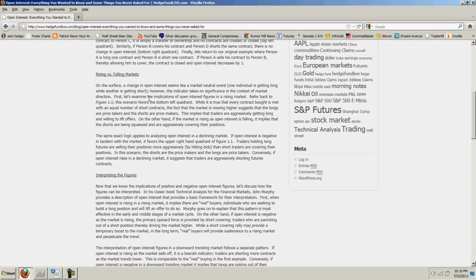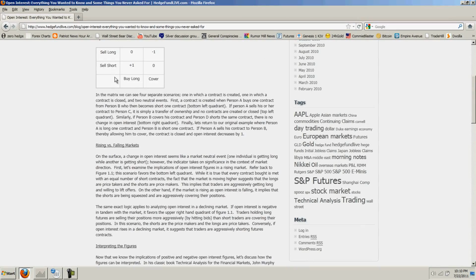On the surface, a change in open interest seems like a market neutral event. One individual is getting long while another is getting short. However, the indicator takes on significance in the context of market direction. First, let's examine the implications of open interest figures in a rising market. Refer back to figure 1.1. This scenario favors the bottom left quadrant.